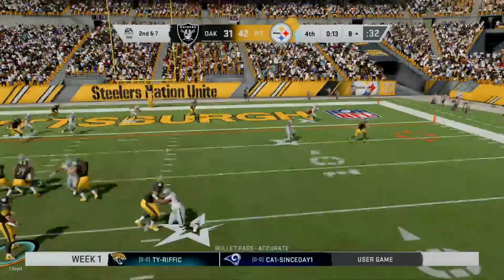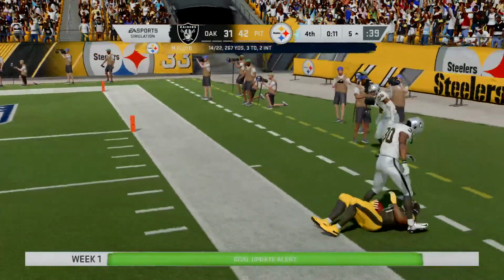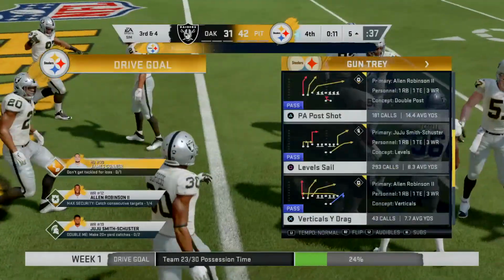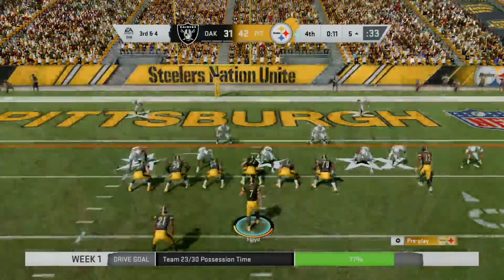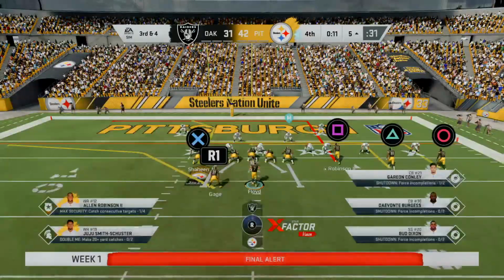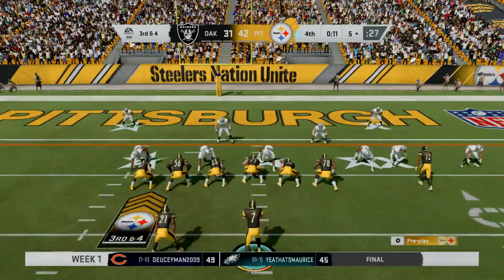To throw on 2nd down. Floyd. This will be caught at about the 6. Give him 3 on the play, and that'll make it 3rd down. And the Raiders call on a nickel set for 3rd down. Let's go, defense. Hey, man up, D. Man up, D.